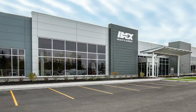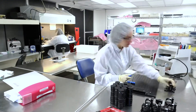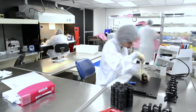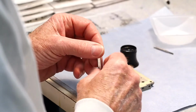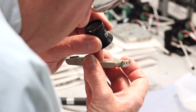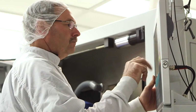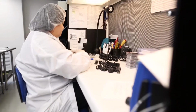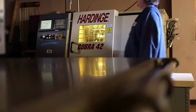IDEX Health and Science, a premier manufacturer for the optical industry. The IDEX Health and Science team works closely with your designers to develop a solution that is manufactured on budget and performs at the right level. From lenses and components to full turnkey optical systems, we deliver so you can get to market faster. All solutions are designed to your specifications, thoroughly calibrated, tested, and delivered ready for product implementation.